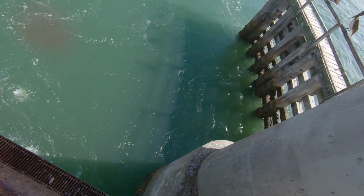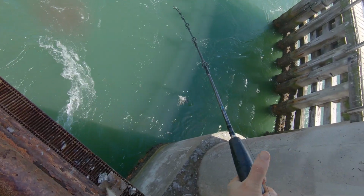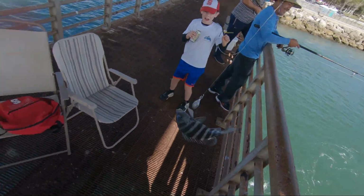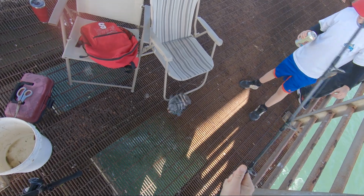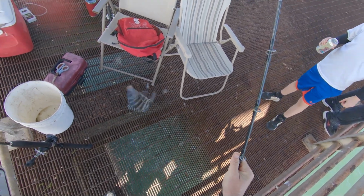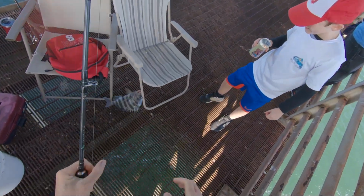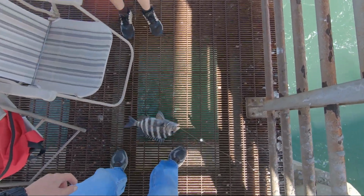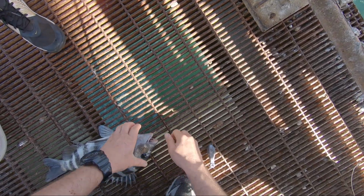Got him. You got him? Okay, come on, come on. You got him. Oh, shoot it. It's the biggest one. Ow! Mud crab on the bottom hook. Did you get him on the bottom? Oh, you did. Yeah, I got him on this bottom hook.